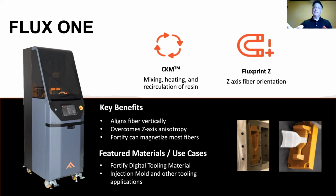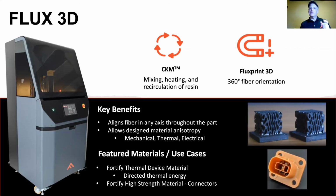Then we lead to the Flux 3D. The Flux 3D is the machine that incorporates CKM. All the machines have CKM and Flux Print 3D. Now we have the ability to create and orient fibers in 360 degrees, voxel by voxel, layer by layer as we build the part, the ability to align fibers in any axis throughout the part. So now we can design anisotropy, whether it's mechanical, thermal, or electrical.